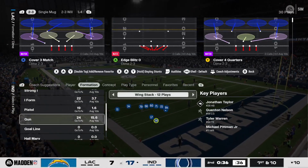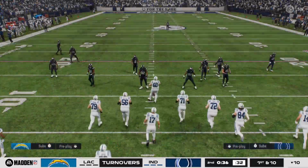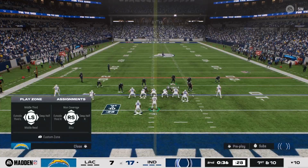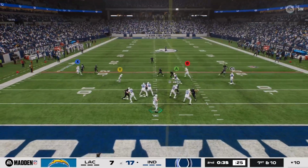Let's take over first and 10 at their own 10-yard line. The Indy offense at the line and set to go. And with a two-score lead already, they may just look to get this thing to the locker room.